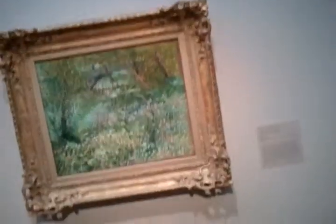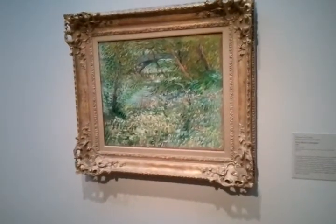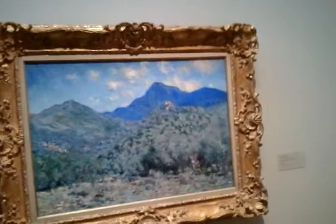Here's a Van Gogh. I mean, you just kind of smell the springiness in that. That's the thing that they were doing, is they were kind of taking what they considered to be flat landscapes and bringing them out.